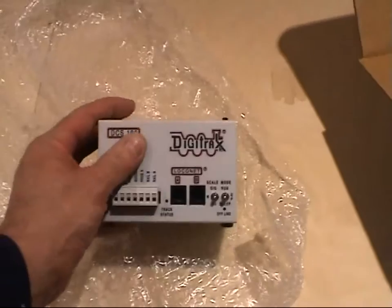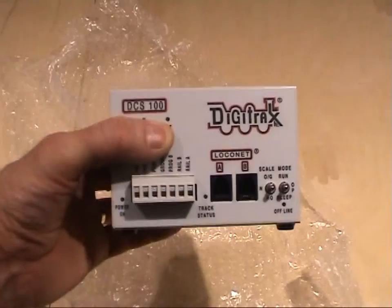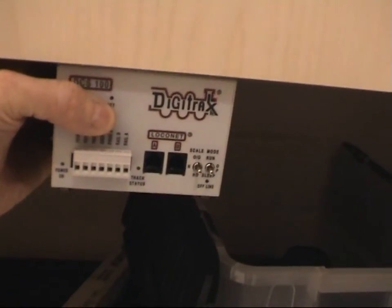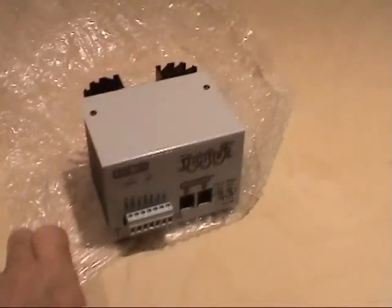Okay, here's the Digitrax DCS 100. The system I'm going to have is the Digitrax Super Chief Extra, which is the 5 amp, and here's the main booster, if you like, for it. What I'm thinking of doing is mounting this on a shelf, possibly under here. Power supplies I'm going to stick down there, possibly on another shelf on that leg. I've got 2 power supply units, one for powering the booster, and the other is an accessory power supply. So that's got to be done.